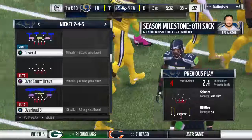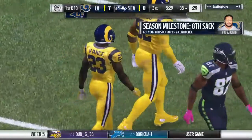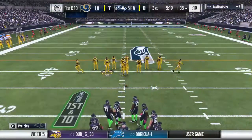2nd and 1, and people want to run the football. This is where every back in the league is supposed to do exactly what we just saw there. Pick up the 1st down.